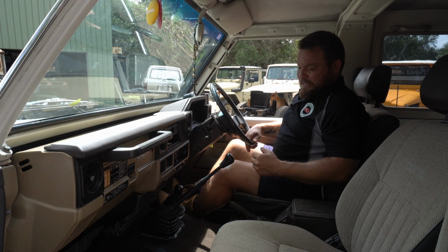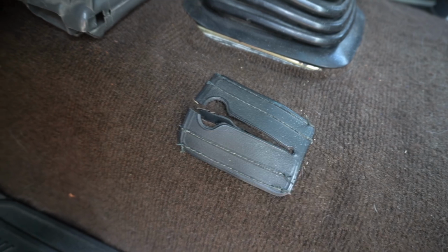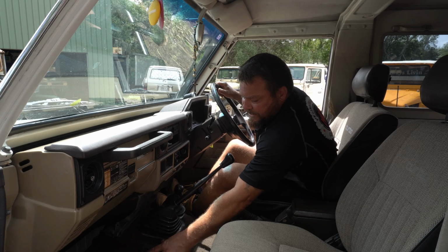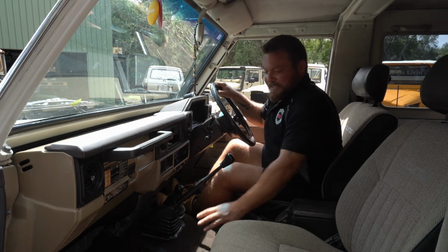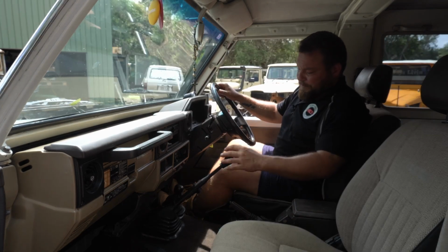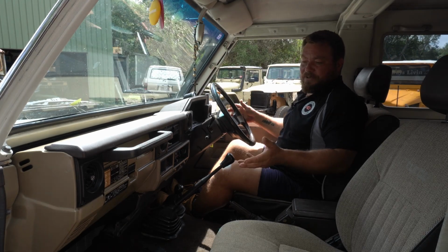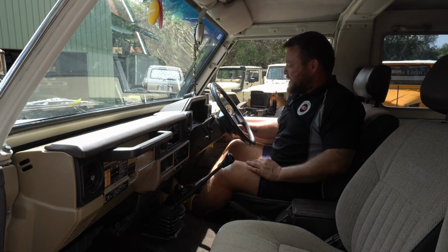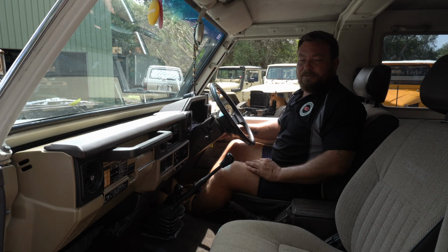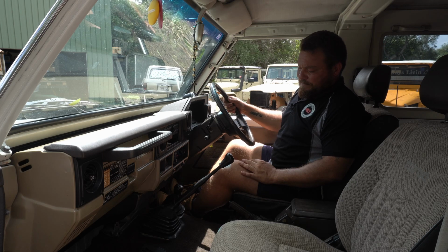Something else very cool on the floor here, you'll notice that this is where a PTO lever would have gone. There's no PTO on it at the moment, but I'm wondering if it did have a PTO at some stage in its life. Would have been very cool if it was still on here. Other than that, we've got things like the 5-speed. Being a BJ74 and an LX probably, it's got the vacuum transfer. So we were coming into the days of luxury, so you didn't have to do much to put it into full drive but press a button, like the old HJ61s had on them.